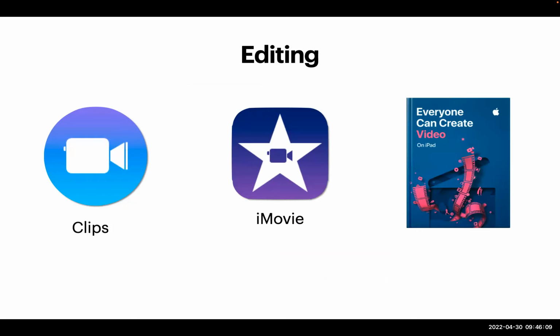I also wanted to point out that there's an iBook called Everyone Can Create Video. It goes through a lot of these in a lot more detail. And it's interesting because the book is geared towards K through 12. I'm like, if they can do it, we can do it.